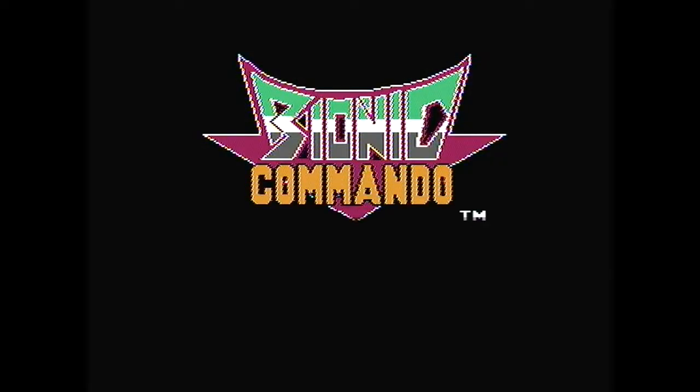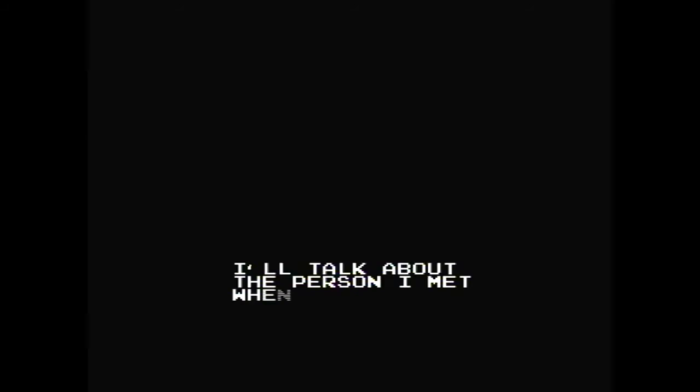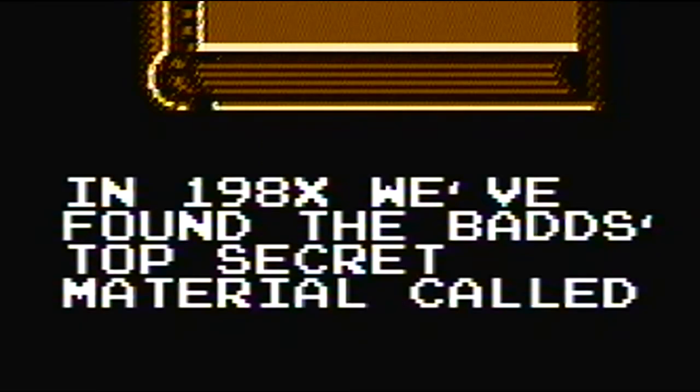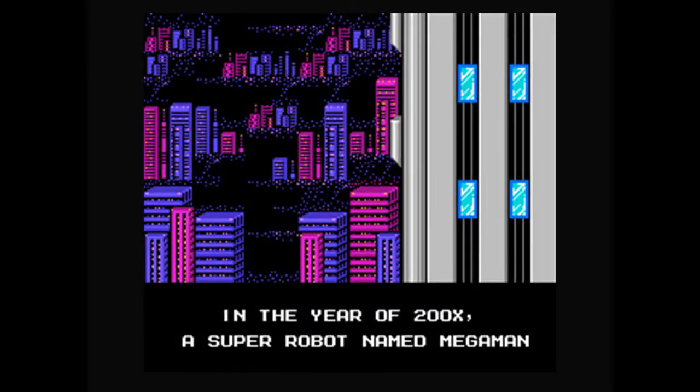So the first thing that you notice with this game is that it was made by Capcom. Probably one of the best signs you'd want to have at the start of an NES game. We also get sort of a backstory. In 1980X... Ah, yes, 1980X. So this game must take place shortly before Mega Man 2, then.